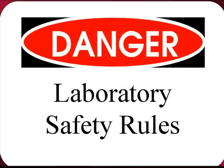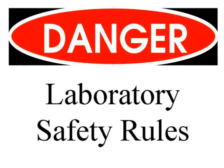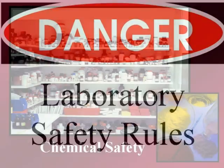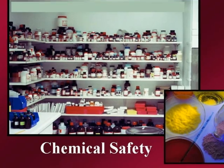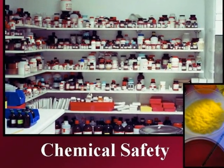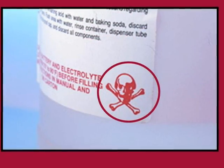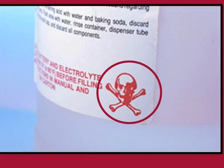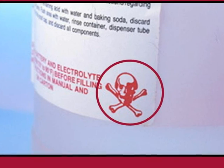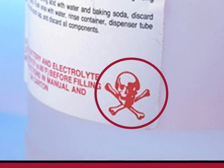This is just a brief discussion of laboratory safety. We will go into much more detail in class. While I don't want you to be afraid of chemicals, I certainly do want you to be safe. There is a difference in the toxicity of chemicals, and a skull and crossbones certainly means to show this chemical the respect that it deserves.